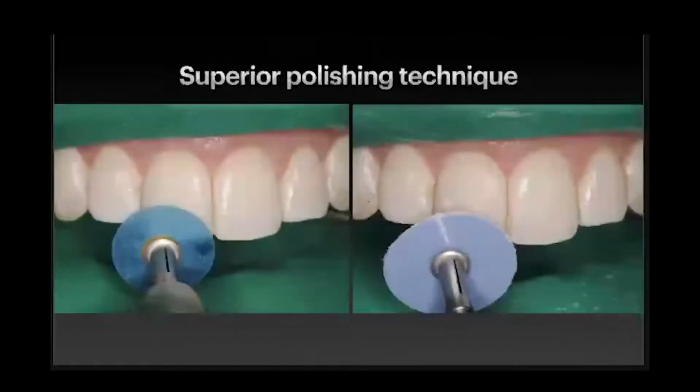And as we're looking at our polishing technique, you want a series of discs or cups that are going to give you a really high surface luster. So these are the Flexi discs by Cosmodent, and their sequence goes from the white disc, which is the most coarse, to the blue disc that you see here, and then the yellow, and then the pink. And the pink is impregnated with like a dental rouge, and it gives you a really high surface shine.